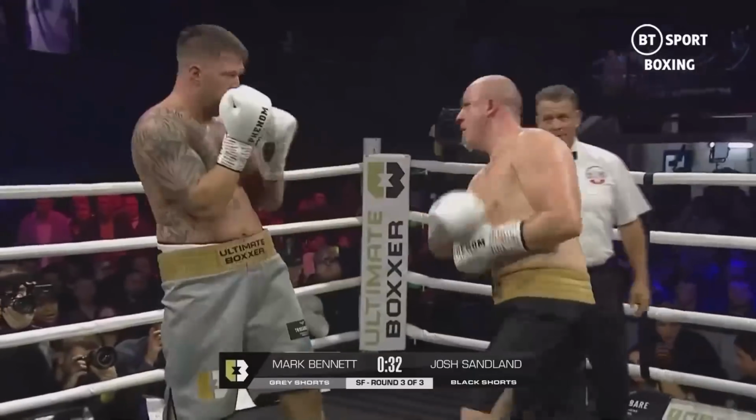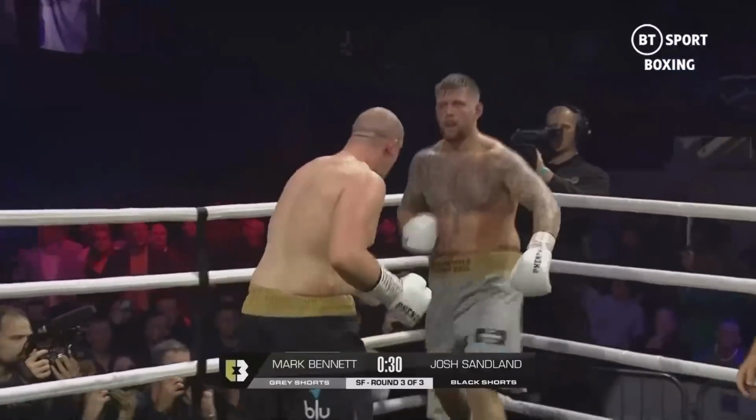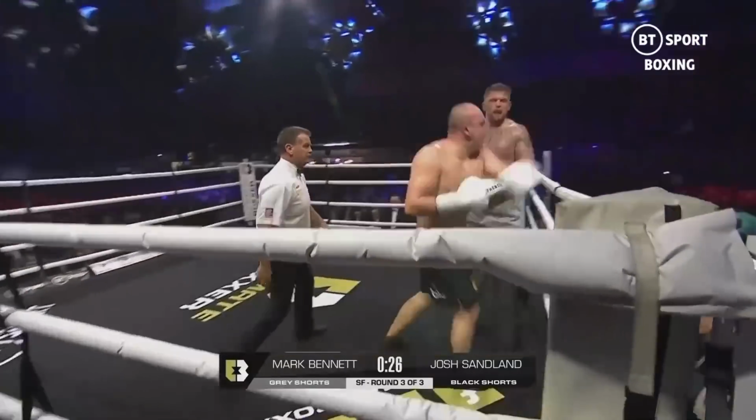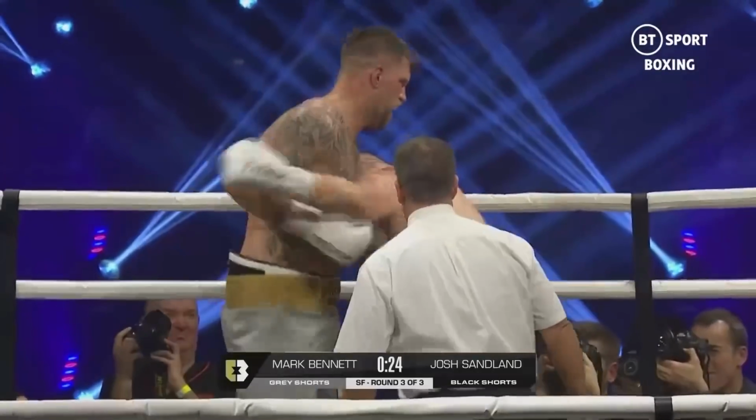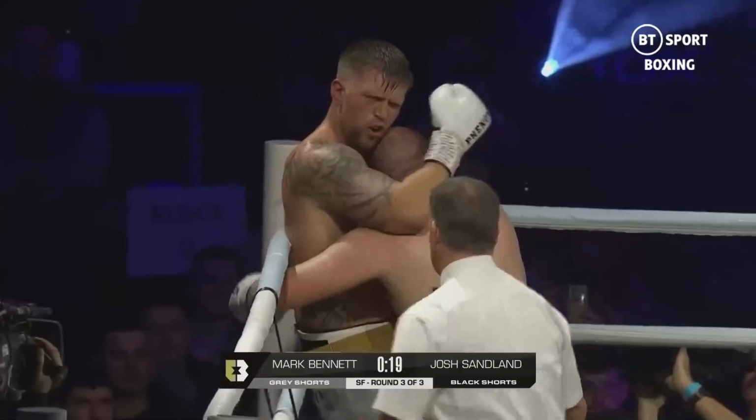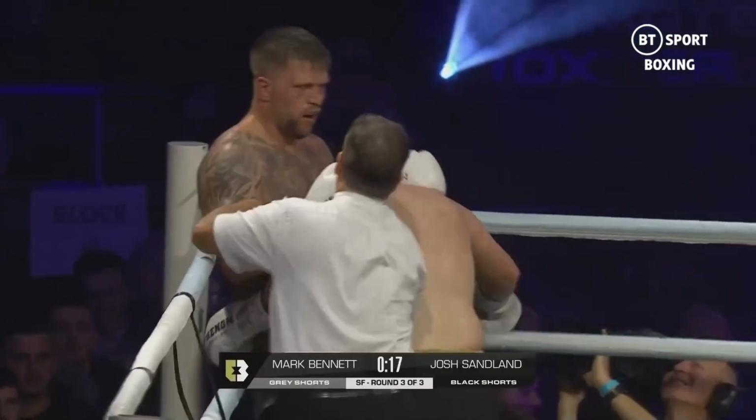A big intake of breath by Mark Bennett. And Sandland back on him once again. Took a right hand over the top. Countered immediately by a right hand by Bennett. Furious action here in the third and final round. In the final seconds, Sandland is still in pursuit of a finish.